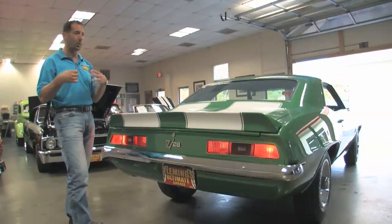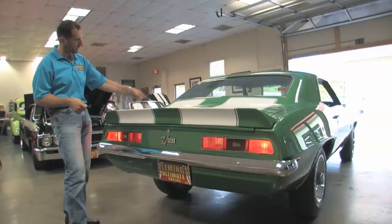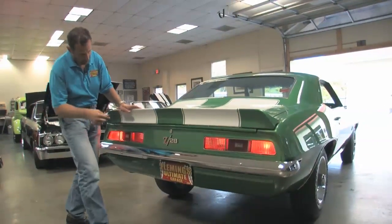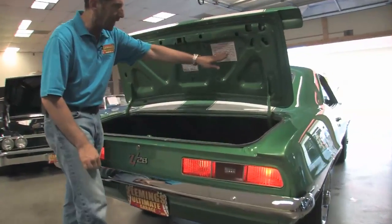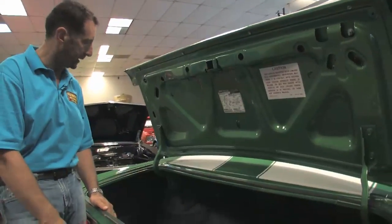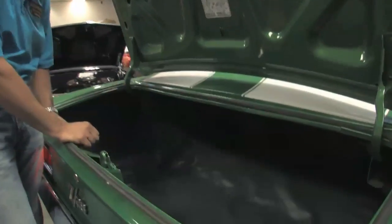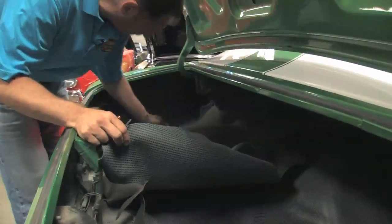Some of the detail as you walk around the car looks very nice. All new emblems, new chrome, new stainless. Stripes are on correctly. This is nice too. Decals are in the right spots. I don't know if they're in the right spots, but they're the right decals. Trunk mat, detailed trunk, splatter coated correctly. Nice and metal here, not all rusted and crusty.